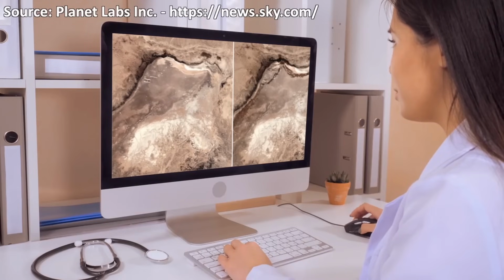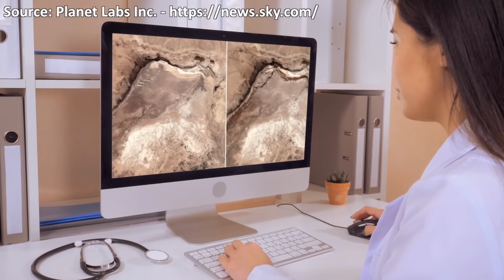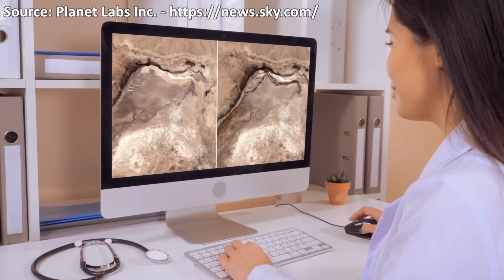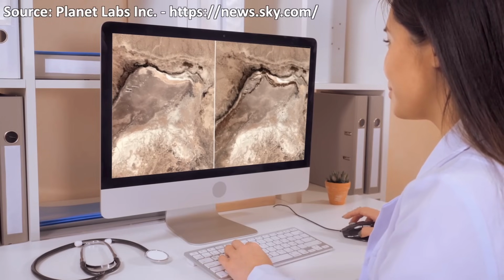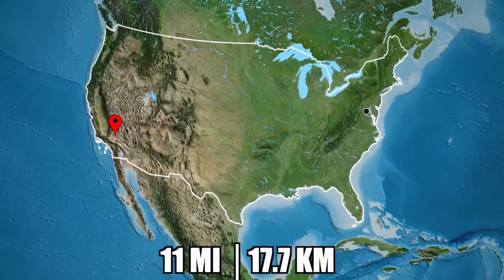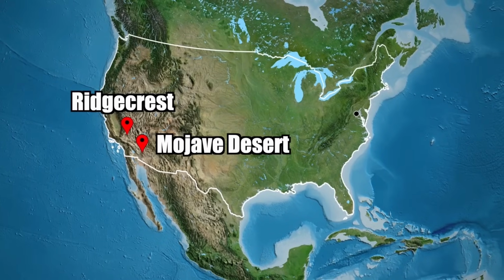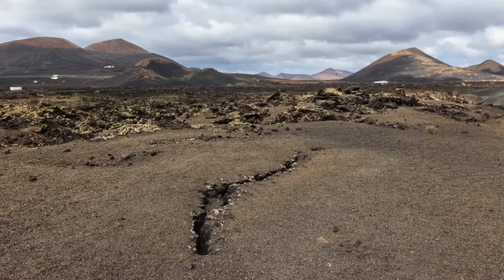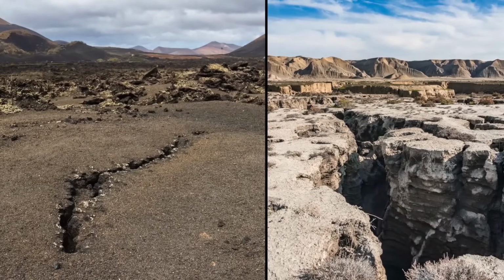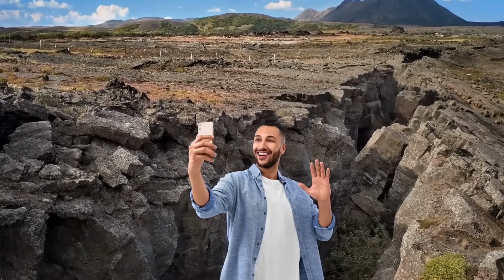One satellite image from July 4th shows the desert looking perfectly normal. Another satellite image from 2 days later, after the earthquake, shows a crack so big it can be seen from space. The crack appears to have occurred at the epicenter of the quake, 11 miles from Ridgecrest. The crack goes all the way through the Mojave Desert to the highway. It's only about 2 inches in some places, but runs much deeper in a few sections. It's now become a tourist attraction as Californians go to snap selfies with the crack.